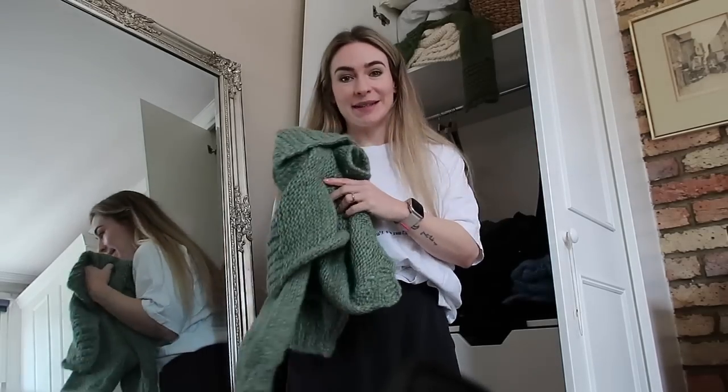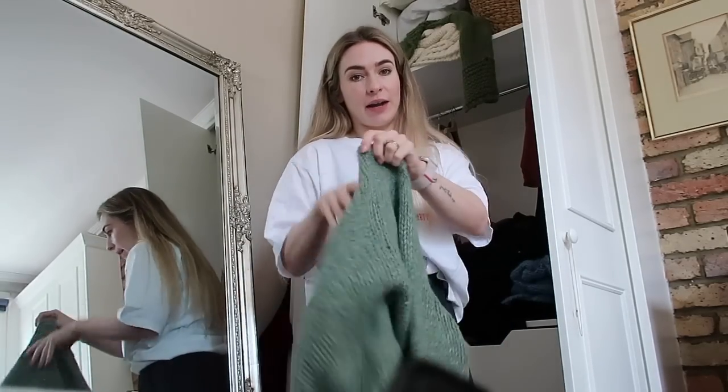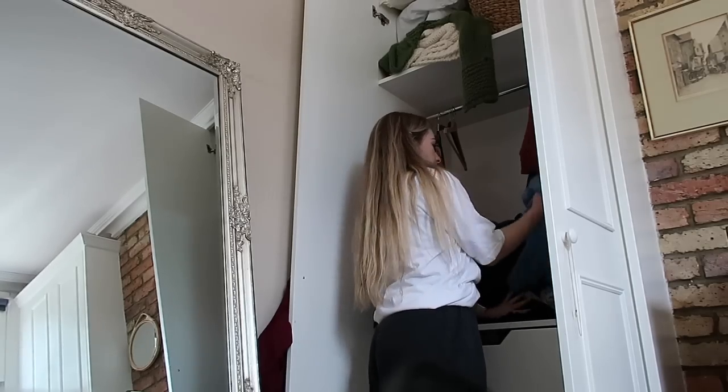This is one that I made myself. I want a shelf in my wardrobe, I think, of all the knitwear that I have made. I think that would be really nice, like a little museum.